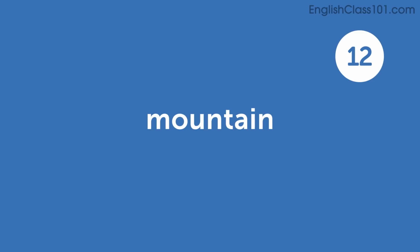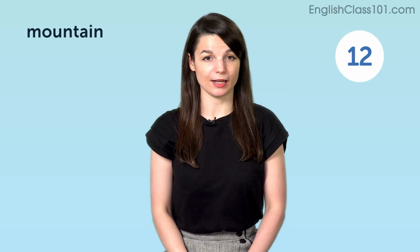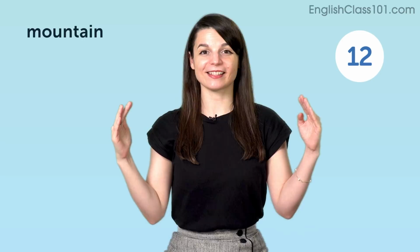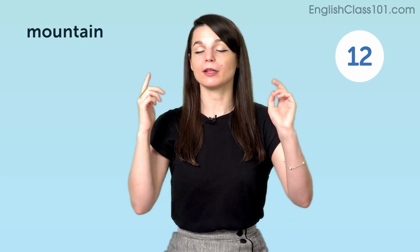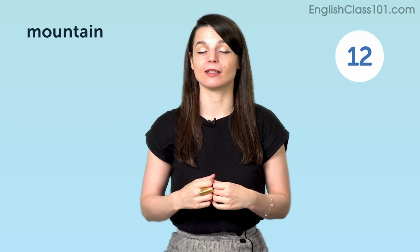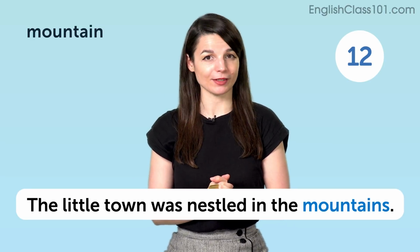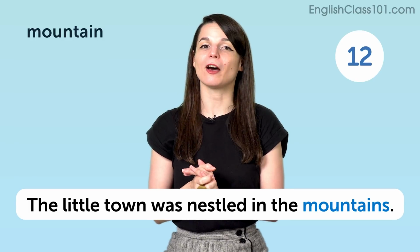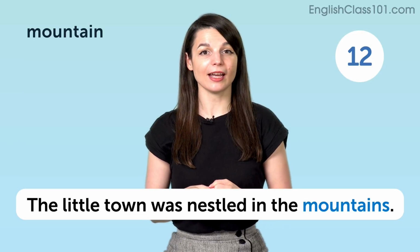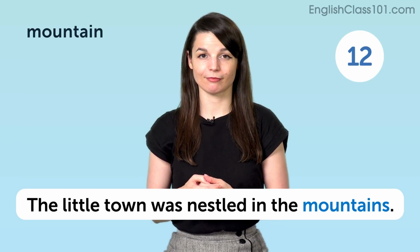Mountain. Mountain is a large part of the landscape, often that has snow at the top. Keep in mind when you pronounce this word in fast speech, it sounds like "mou'n." The T sound is reduced. The little town was nestled in the mountains.